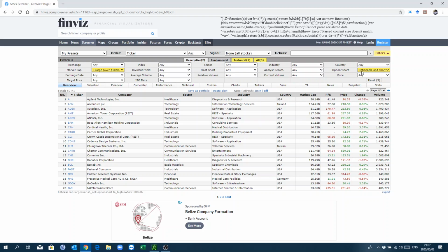Then the other thing is that they should be optionable. I use options to execute my trades, so I need only stocks which have options on them. If they don't have options, I'm not even interested. So those are the three conditions which I used for this screening. And yeah, this is what I came up with on the screen.